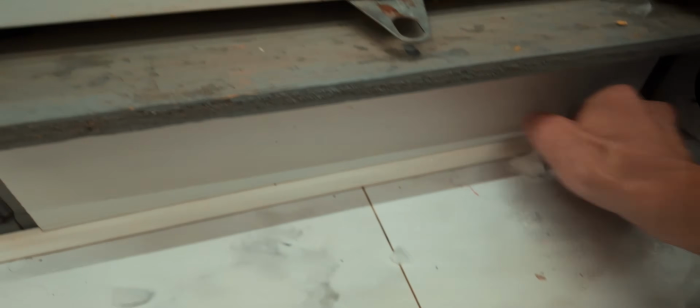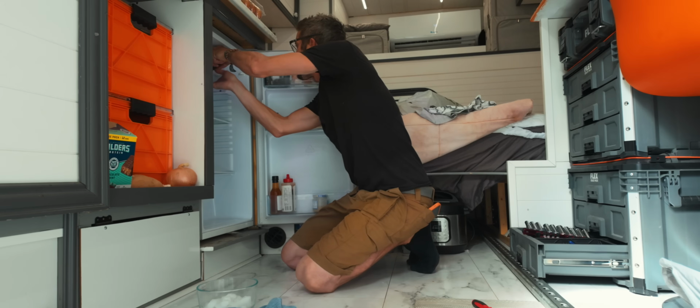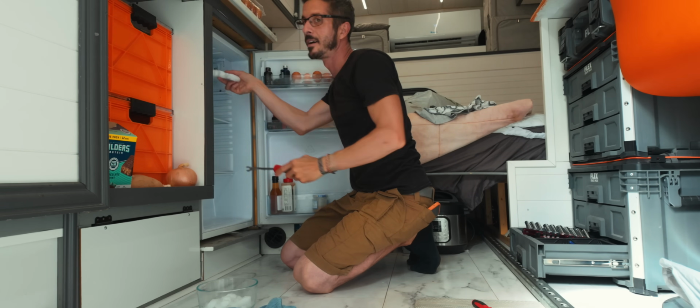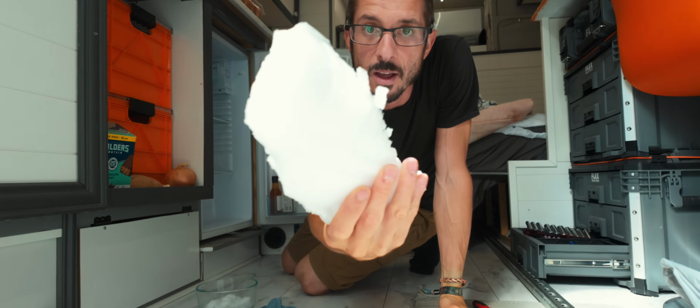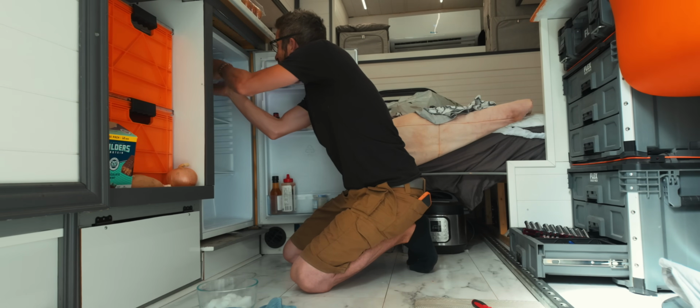Look at all that ice. That's crazy. And then you gotta put a little towel down, make sure you pick up the pieces here, because those will all thaw out. And then we'll just wipe off the floor like this. Ooh, look at that. That's the big boy. That's what we really needed. Throw that right outside.